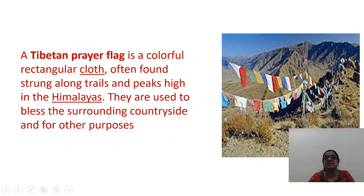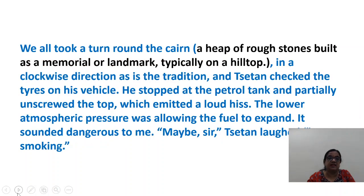So what is a Tibetan prayer flag? Many of you must have seen how they are hung in the hilly areas. Everywhere in Sikkim, Himachal, you will see all these flags hung. A Tibetan prayer flag is a colorful rectangular cloth often found strung along trails and peaks high in the Himalayas. Why are these flags used? These are prayer flags to protect and bless the surrounding countryside and for other purposes. So these were hung there.